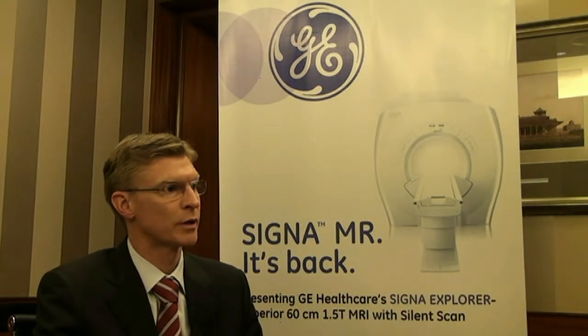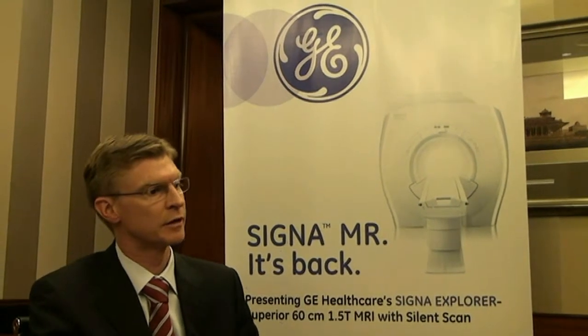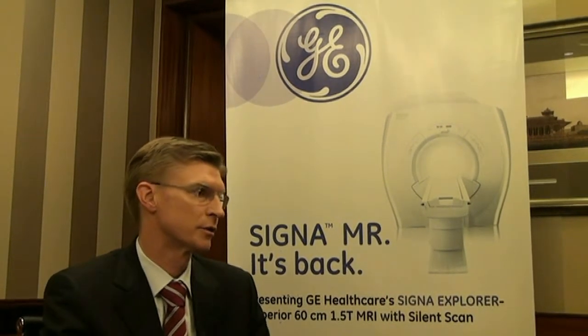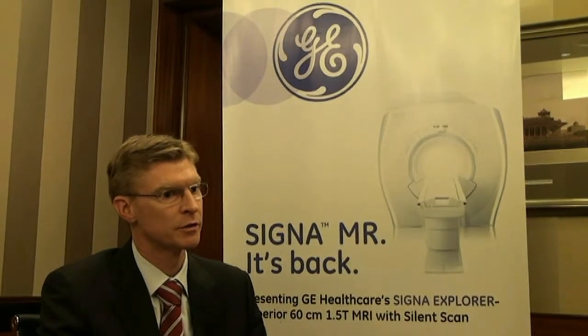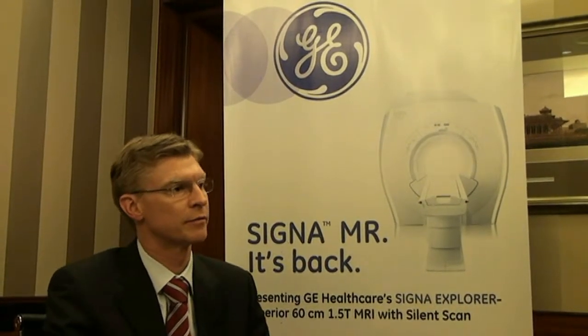But it also really takes away the burden and the intimidation, as you said, from many patients. For everyone, but also specifically in patients like pediatrics or geriatric patients, this is an additional benefit that we see. Quite a unique technique.